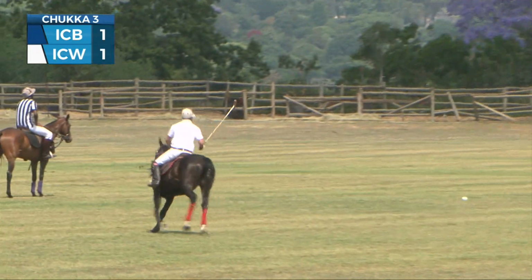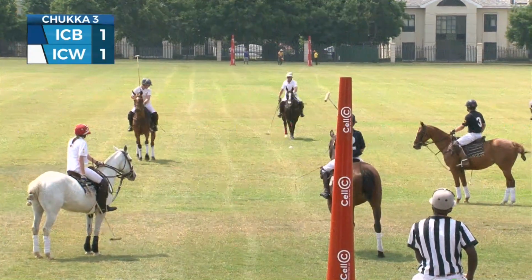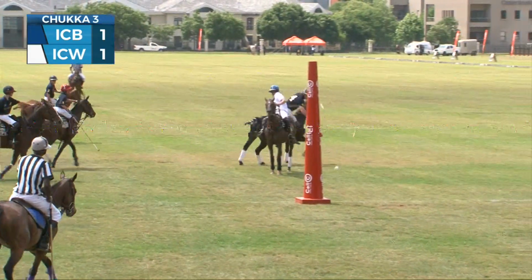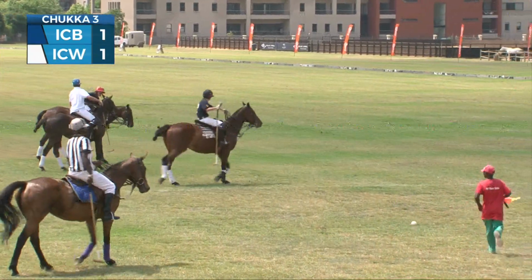Easy as you like, Hartley. Good clean strike along the ground. Can it be picked up there by Weston Davies? No, it's gone wide to the left-hand side.